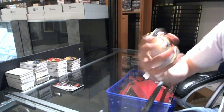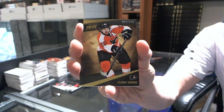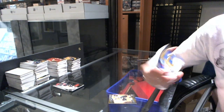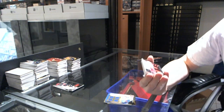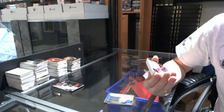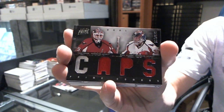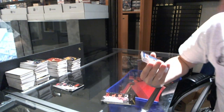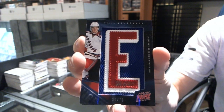All right, base card to 249 for the Philadelphia Flyers, Claude Giroux. Quad jersey auto rookie number to 199 for the New York Rangers, Cam Talbot. We've got a dual jersey number to 225 for the Washington Capitals, Tomas Vokoun, Michal Neuvirth. We've got a namesakes letter autograph number to 75 for the New York Rangers, Tim Erixon.